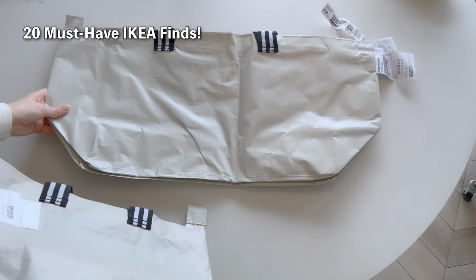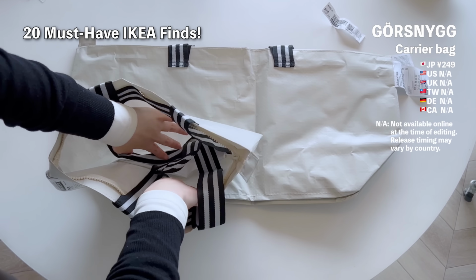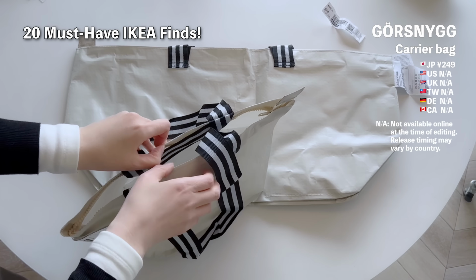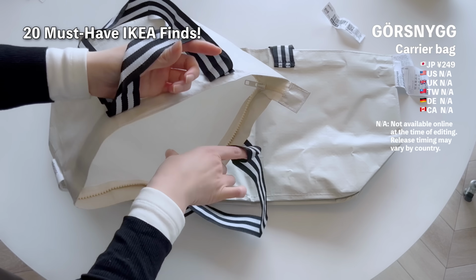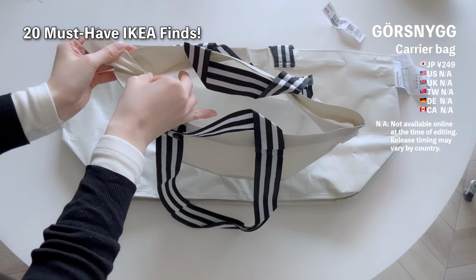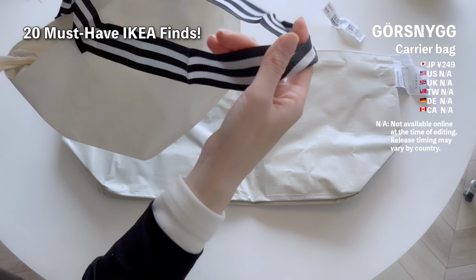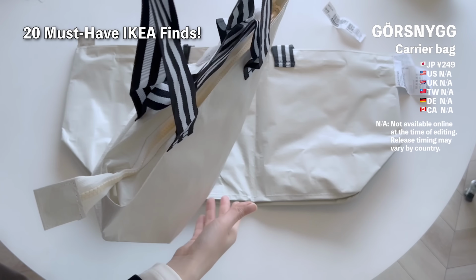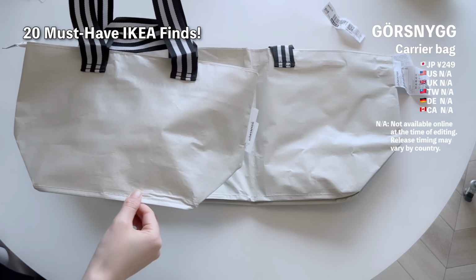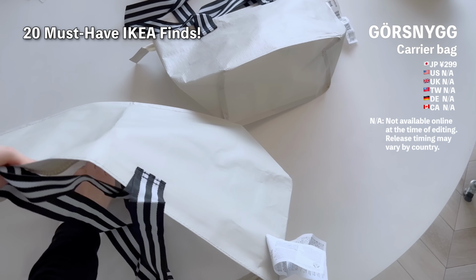IKEA also sells a bunch of shopping bags. And this one has an innovative new feature. Have you noticed it yet? Yes, the pattern is cute, but more than that, it has a zipper. They did have a small zippered bag in the past, but I'm really happy that this popular beige pattern now has a version with a zipper. There's a bigger one too, and it also has a zipper.